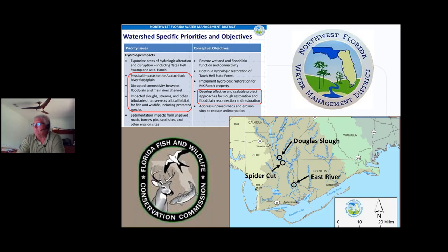Douglas Slough, which is a pretty short, pretty simple project where just the mouth has been closed up by sands. Spider's Cut, which is a longer system, about a mile long, that flows into about a 2,000 acre floodplain area. And then East River, because of its importance, as it relays fresh water to East Bay. So it's a large team.